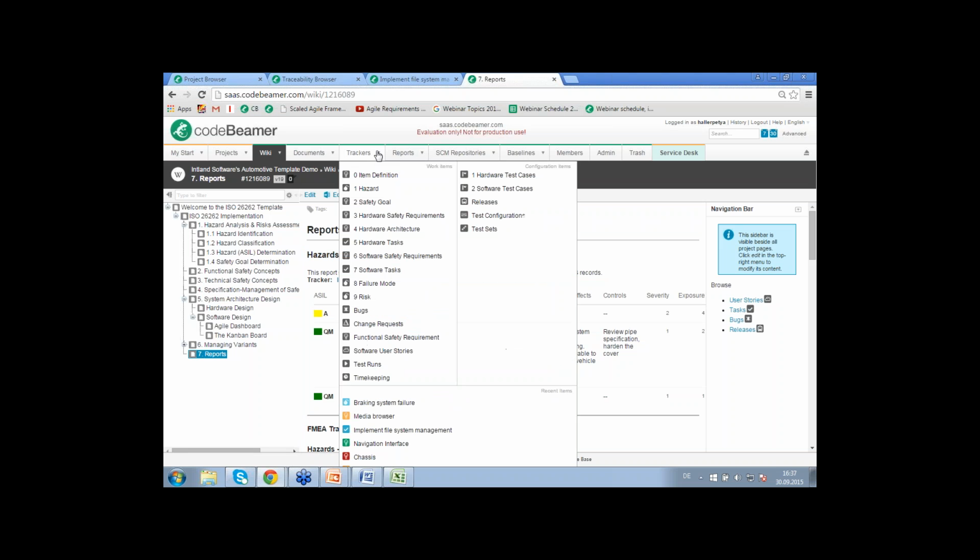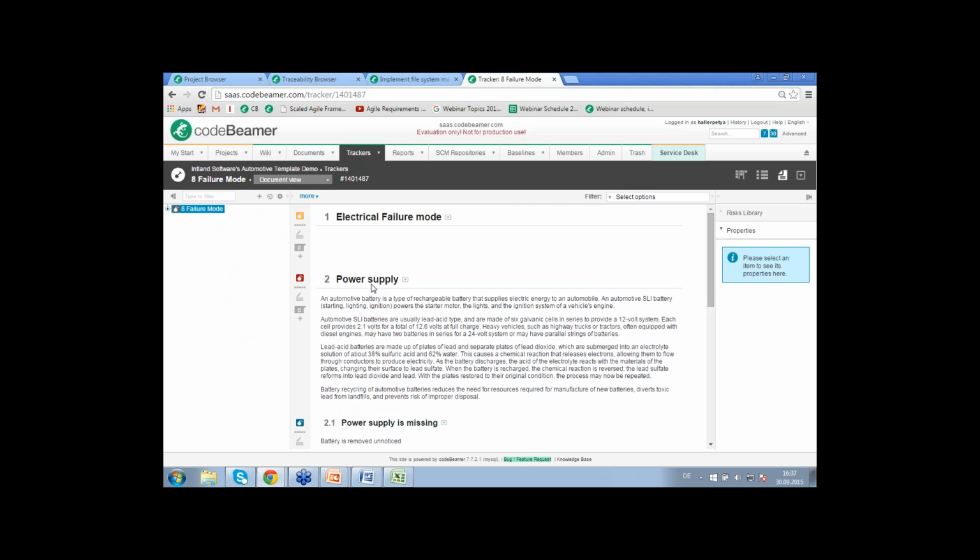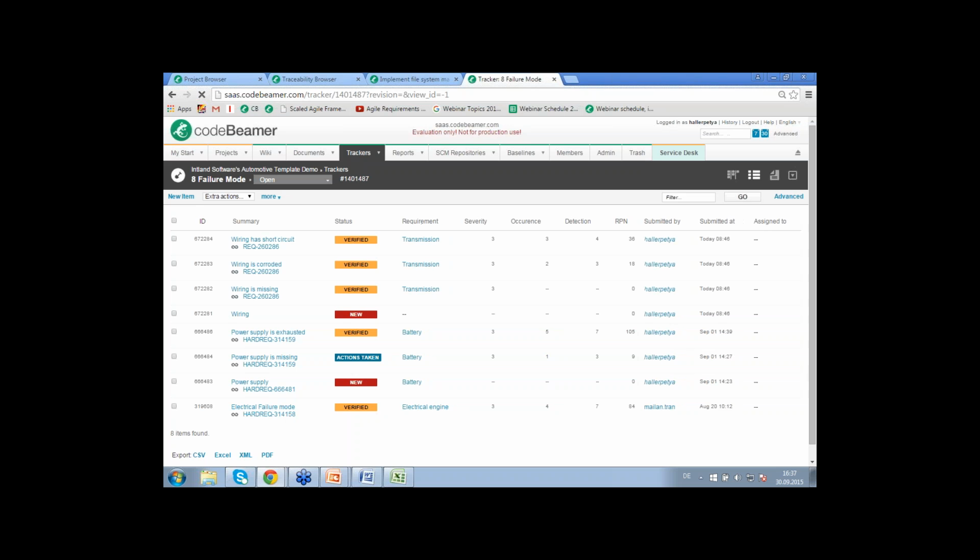Therefore, I have to go to our failure mode tracker, and in the failure mode tracker, also in one project, in one single system, you are also able to manage your failure modes. Right now, I would like to go to the list view where I can visualize all my failure modes with the necessary information. This works like on the hazards as I previously showed you. There are these three values: the severity, occurrence, and detection. And based on these three values, we calculate the risk priority number automatically.